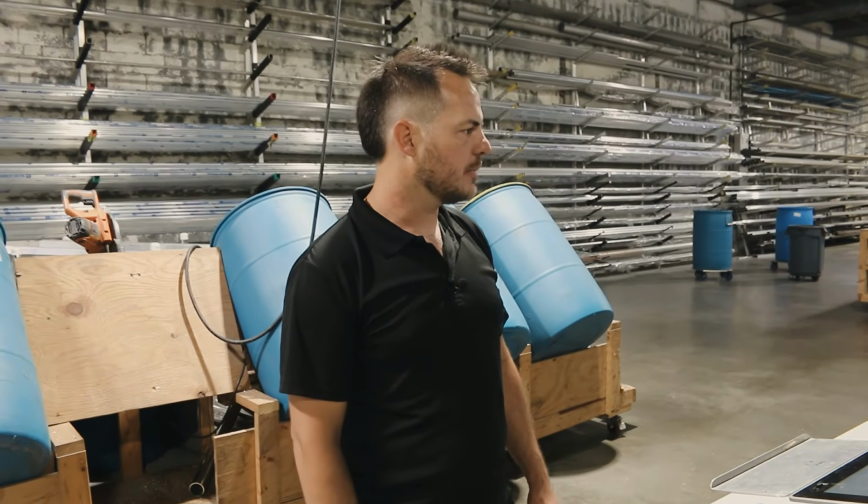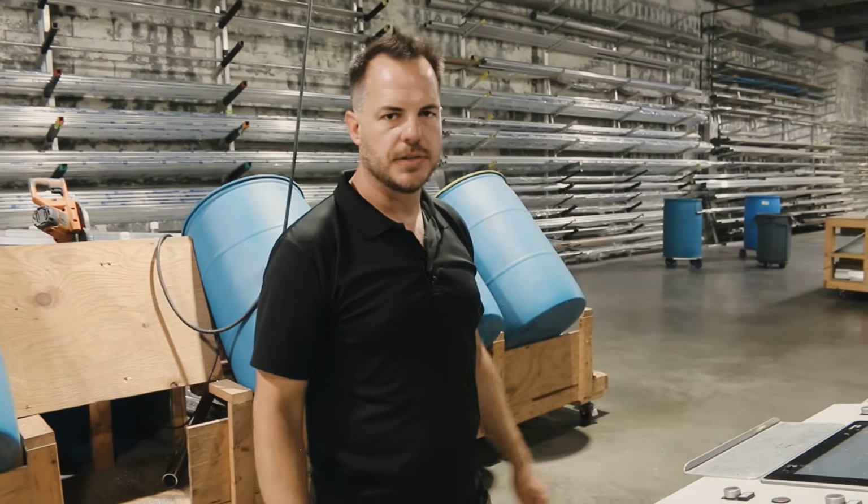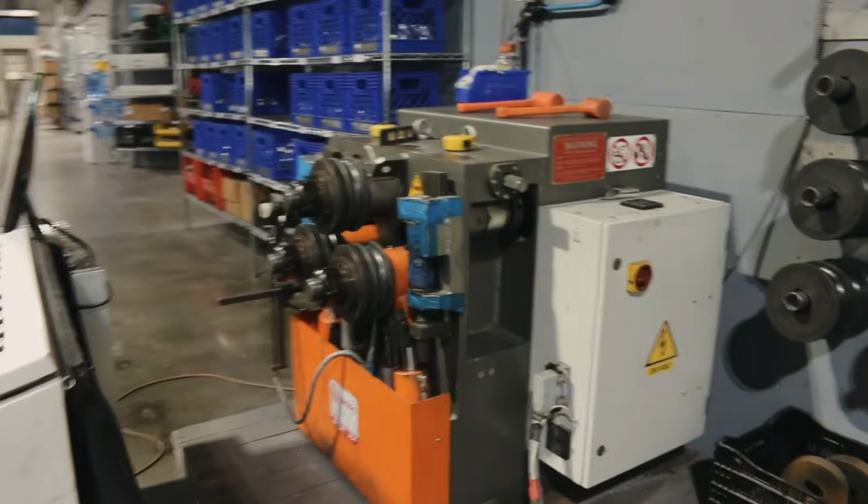All sorts of programs that we could pull up, put a pipe in, hit a couple buttons, and it bends it. So pretty cool feature to have around the factory.